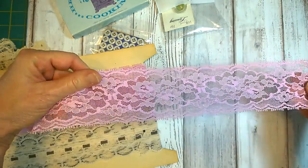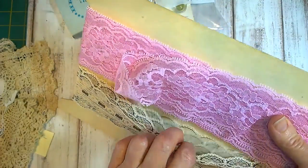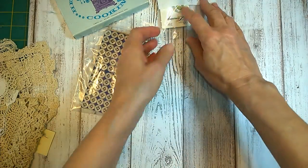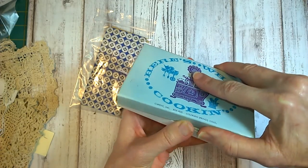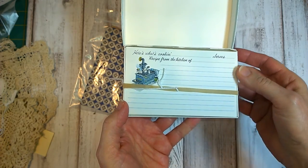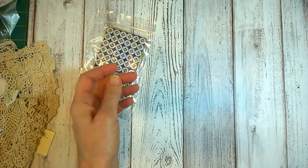But I'm also going to be offering this kind of stretchy lace, and probably not the brown because I don't have that much of the brown. And I had sold out on these recipe cards, so I picked up a whole bunch of these, another 50 of these recipe cards. I know they were good. People really enjoyed having those in the shop.